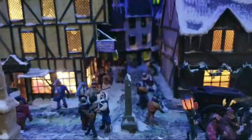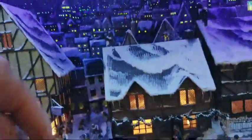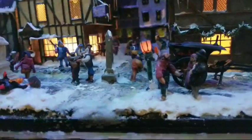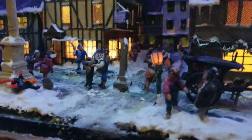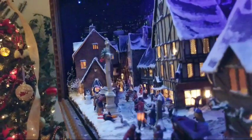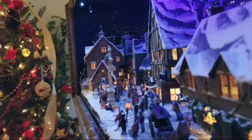So here's my finger, right? Here's my thumb. Here's two fingers to give you an idea of scale. Yeah, the figures, most of them are made out of Sculpey. Are you familiar with Sculpey? It's a kind of clay that you put in the oven to harden.